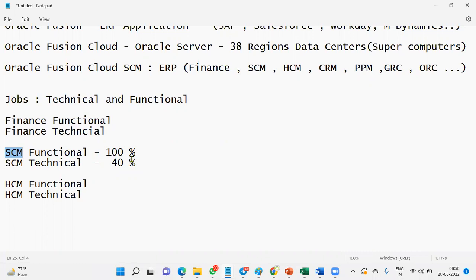Actually, currently I'm working on supply chain. Yeah, that's a related project, then 100% clear you are suitable for this. So it will give more. So it doesn't mean that, for example, an MBA finance candidate cannot learn supply chain management.